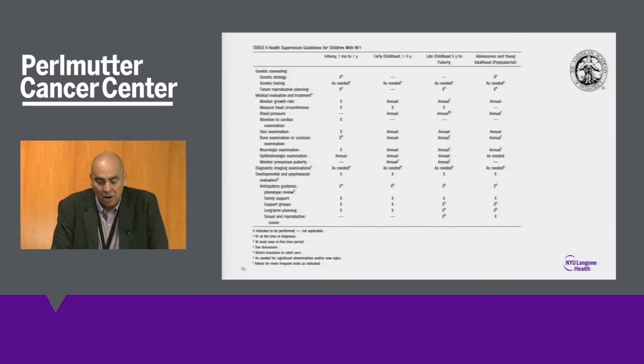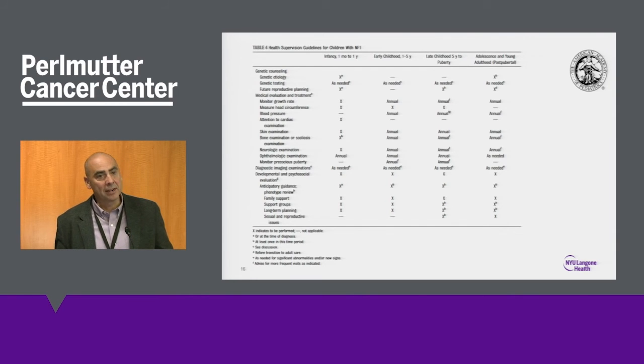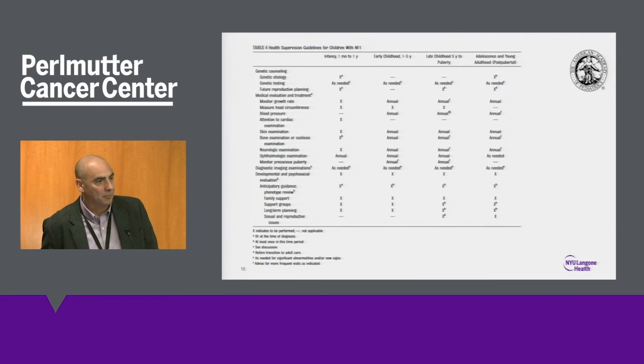This slide is hard to read, but this is basically the summary slide at the end of the paper that gives a time frame for which things need to be done at which point. For those of you who are followed at an NF center here or elsewhere, this is baked into the system, and you will get evaluated for the things that need to get evaluated on a regular basis, and probably maybe even more often than is recommended here.